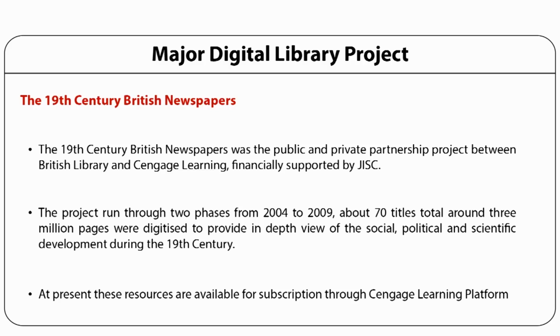In the second phase, from 2007 to 2009, about 22 titles were selected, consisting of around 1 million pages. The archives provided free access to the higher education community in the UK through a JISC license agreement till 31st July 2013. At present, these resources are available for subscription through the Cengage Learning platform.